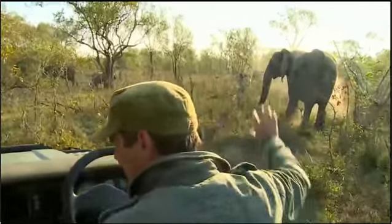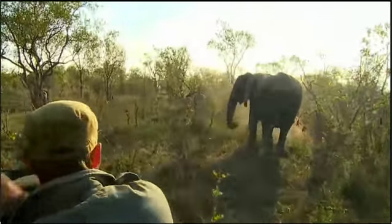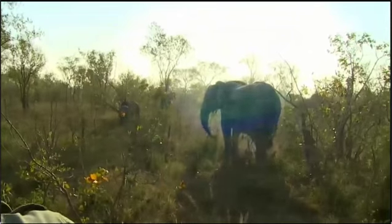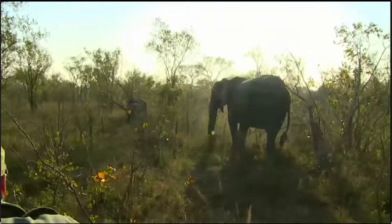Oop, dust coming off. Oh, that's stunning. Gonna go a bit forward. He's just asking us what we're doing. That little head shake, he's sort of saying, you know, what are you doing? Why are you moving behind me here?